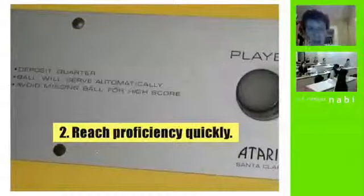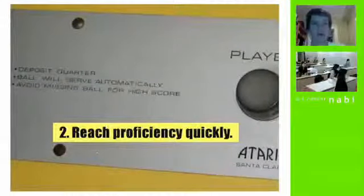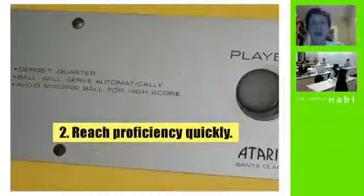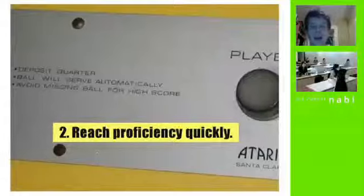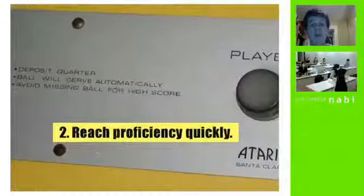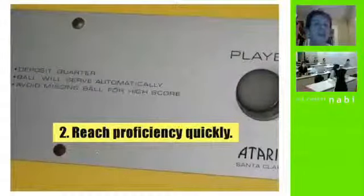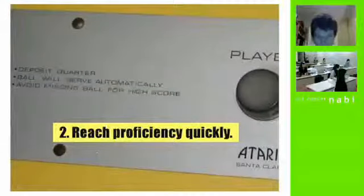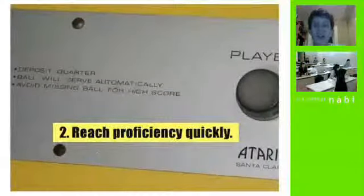So here's the instructions for Pong. The classic instructions: ball will serve automatically, avoid missing ball for high score. It all boils down to that. And what's really important about that is it allows players to develop a very quick proficiency at the game. It may take them a while to master the game, but they can get to the point where they can play well very quickly.